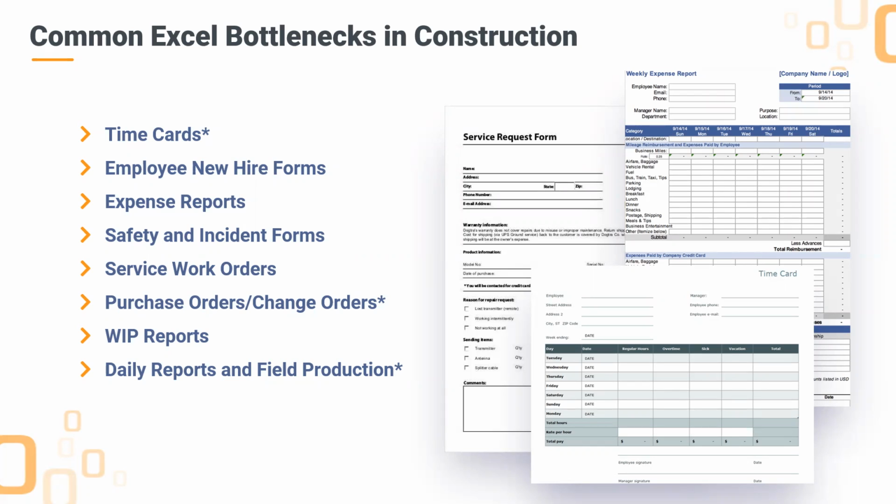And then the last one here, WIP reports. For those of you using a WIP report, I would imagine it's many of you. A WIP report gives us an understanding of where we're standing, where are we on this particular job? What is our percent complete? If you're a general contractor, this is something that's your daily duties.